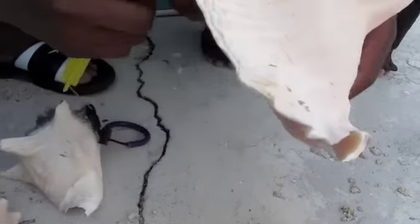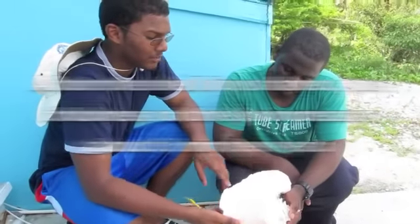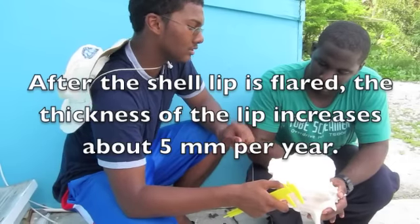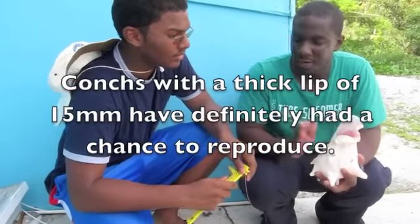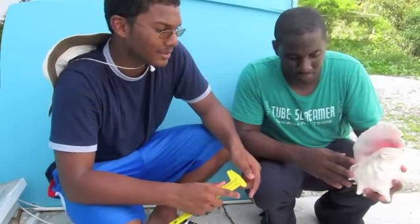So, since conchs, after they get their flared lip, grow at about 5 millimeters a year, this one about 6 or 7, I'd estimate his age to be. So he done had a chance to have babies then? Yeah, he had a chance to reproduce. Aight. He had them babies.